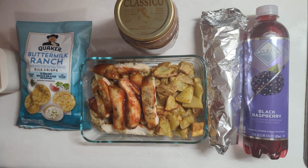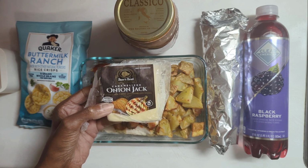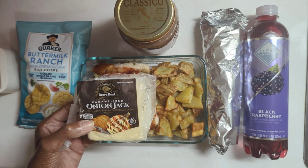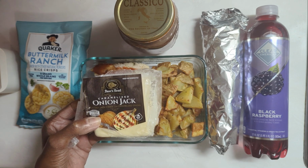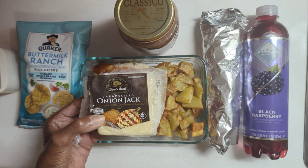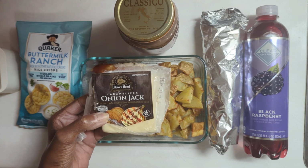This is one of our favorite cheeses. It is a little on the pricey side, so we don't buy it as often. But this caramelized onion jack cheese is so good. And what we did was just trim off an ounce of it and add it to the breakfast wrap. So it has the peppers, mushrooms, spinach, the caramelized onion jack, and bacon on a carb balanced wrap, and 2 extra large farm fresh eggs.